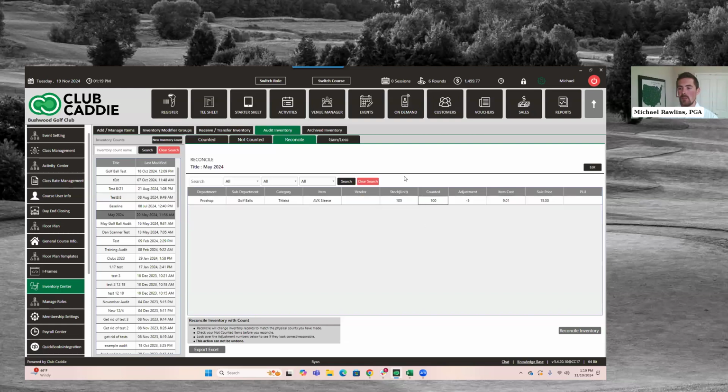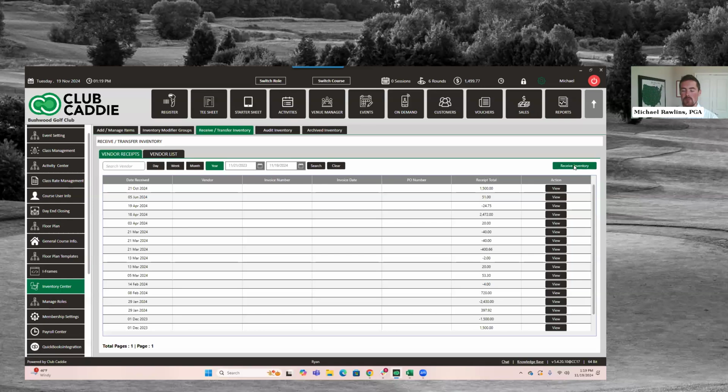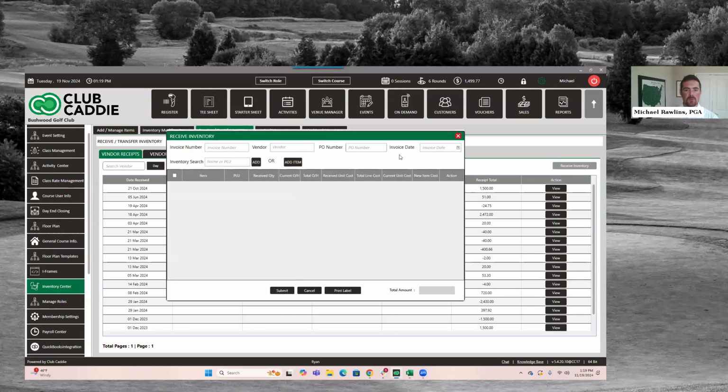We're also coming out next week in the new release with the ability to track shipping costs when you receive inventory from the receive transfer inventory. When you receive something, there will be a new field up here. So if you receive 10 different items, you can put a total of the shipping cost here, and that will divide out the shipping cost amongst the items proportionally. So you don't have to manually edit the costs of those items that you've received. The shipping costs will be automatically baked in.